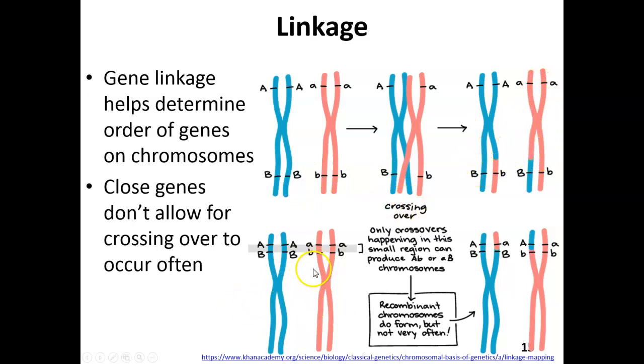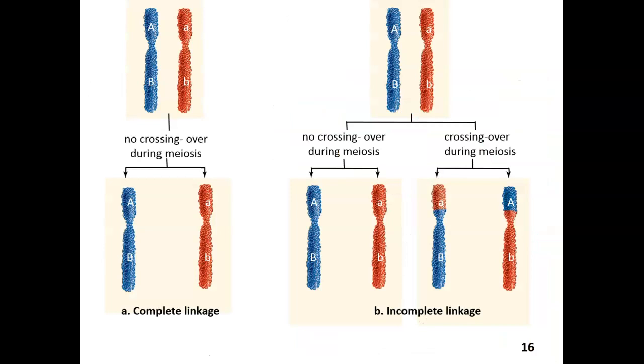But if those alleles are much closer, so here's an example where you have the alleles super close together, crossing over between them is going to be very uncommon. It doesn't mean it won't happen, but in general it doesn't happen. So the number of times that crossing over occurs would help you to determine how close those two genes are. If it happens 1 in every 100 times, then those genes would be considered about one linkage factor apart, or one allele apart, basically. And this is your figure.